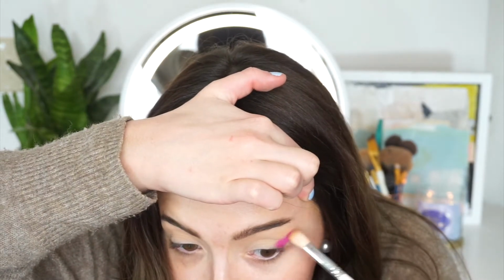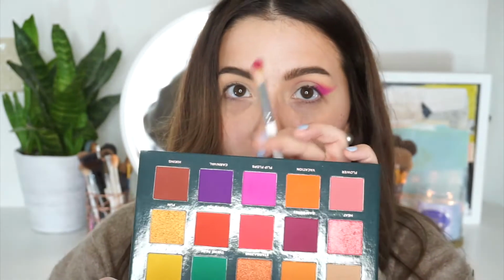Okay, so I didn't really find anything on Pinterest, so I'm just gonna kind of go with what's calling out to me. And I really like these pink and purple shades. Those are what are really just doing it for me, so let's try it out. Ooh, oh my gosh, that's so pigmented. And I still had some brown on this brush because I was lazy. Wow. I feel like that's not totally picking up on camera, unfortunately, but it is bright. And that's the shade Flip Flops here.